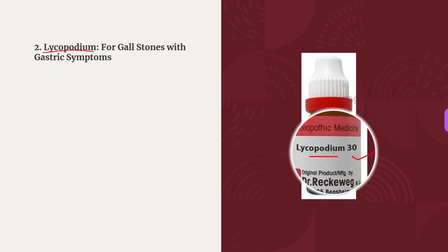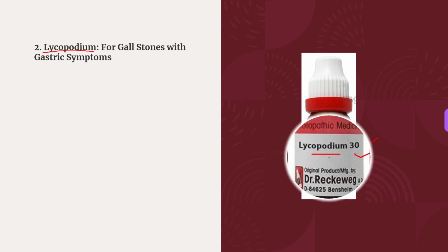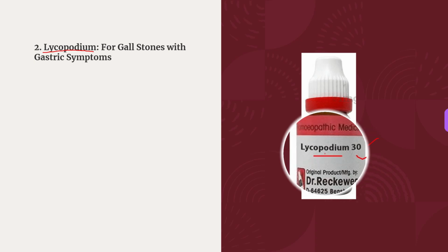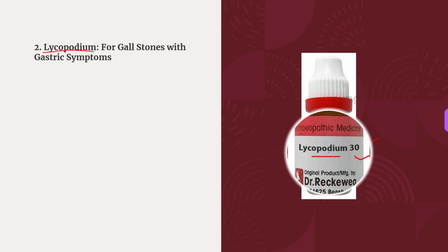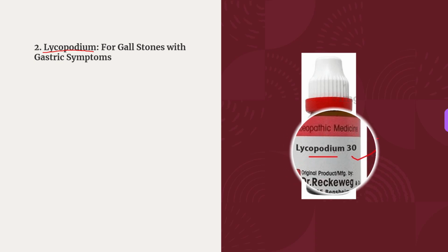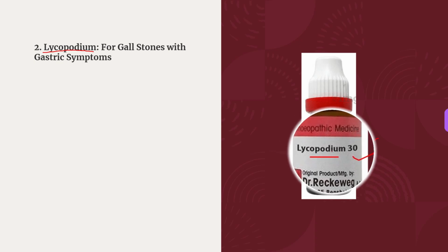The patient may complain of acidity that gets worse from taking starchy or flatulent food. The patient may also complain of a reduced appetite and a fullness feeling in the stomach on eating even a little food. There is also an unusual craving for sweets and hot drinks along with the gastric symptoms.